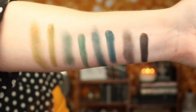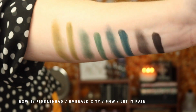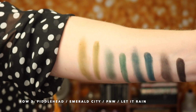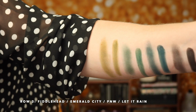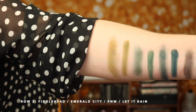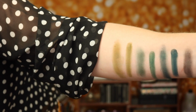And then we have the last row. I do have to say that Let It Rain, which is that black with, I don't even know what you would call it, micro glitter. It has a burgundy micro glitter in it. Very hard to see in the brush swatch, so it probably will not show up on your eye unless you use your finger. Other than that, when you use your finger, it is a very pigmented black color. A lot of these shades I noticed, obviously, when they swatch, they are darker with your finger than what they are with a brush. But overall, they are really pretty.